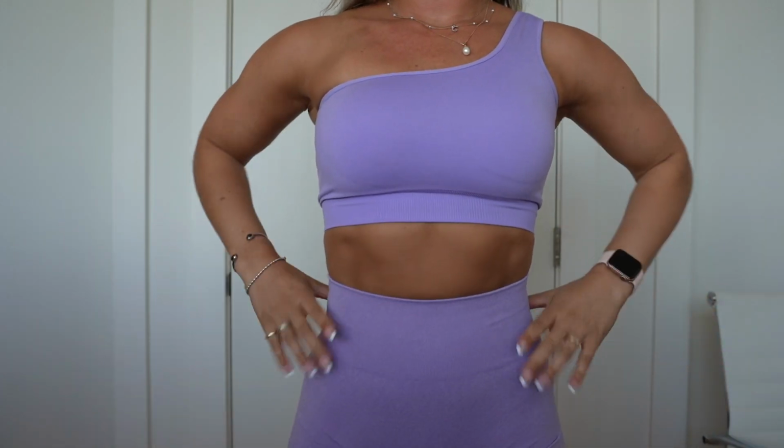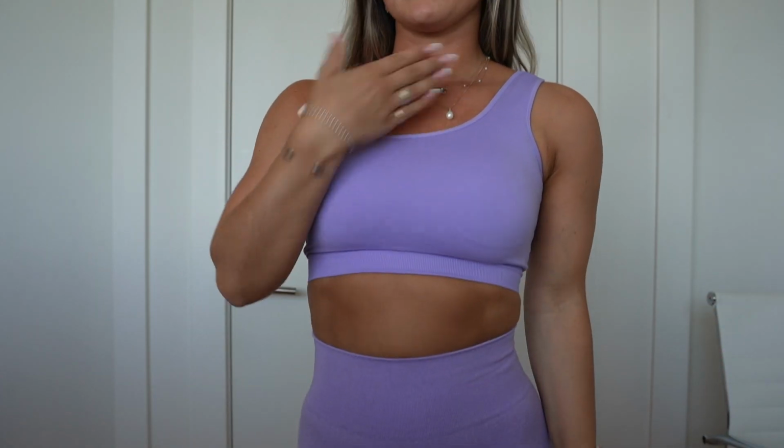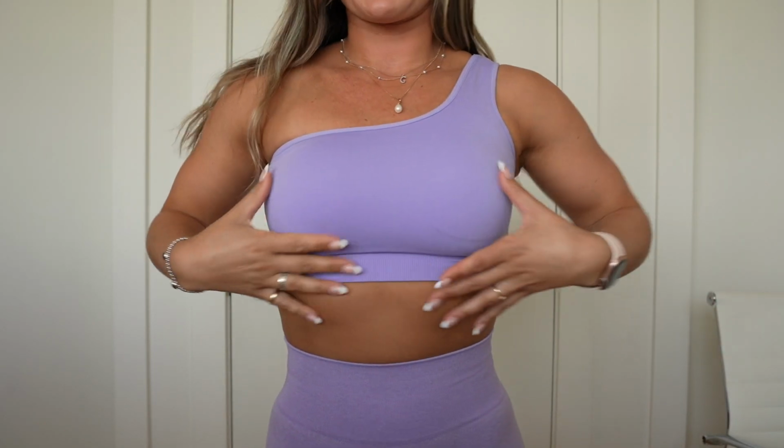So I have the full lilac set on. It's this one shoulder bra. It's a bra that I don't find myself pulling up. So if you're into the look but you get really annoyed with having to do this 10 times a day, you won't really have that issue with this one. So that's actually why I like it a lot. It's also very flattering on the chest.